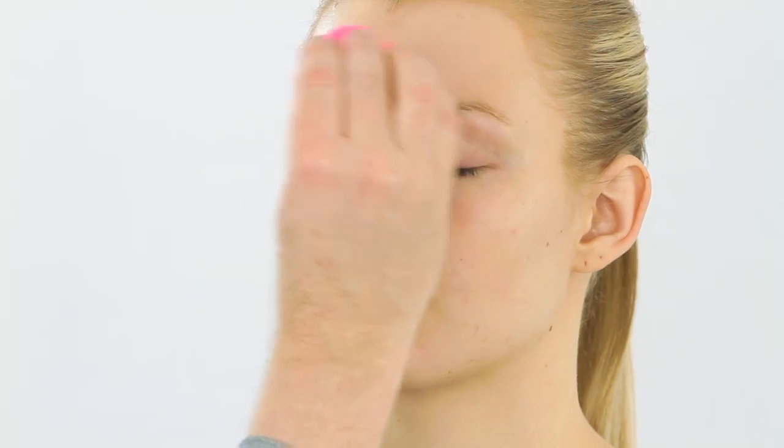Primer and eye cream, I would think, would be ones that I would spend more money on versus your all-over moisturizer, especially primer. I tend to not skimp on primer because it really does make a difference.